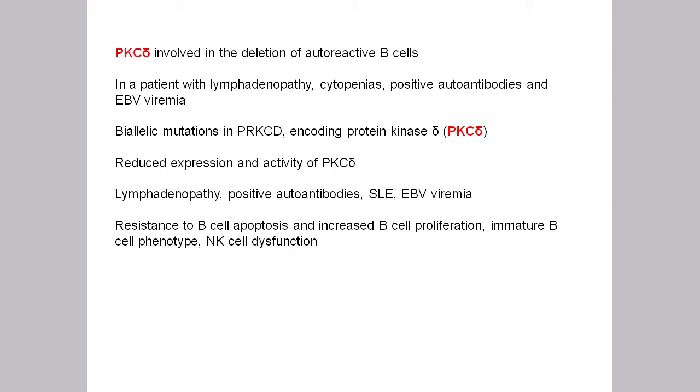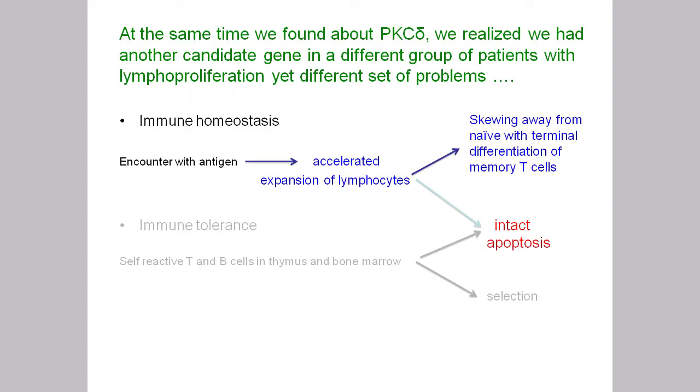But again, this is the problem of describing a new genetic defect with one family. We were more concentrating on lymphoproliferation, the ALPS-like phenotype, whereas the other group had a family with lupus, autoimmunity. So their conclusion was, well, this mutation leads to lupus. But I think that the defect basically explains both. And we had this nice project going on, looking at this patient, trying to figure out PRKCD exactly.